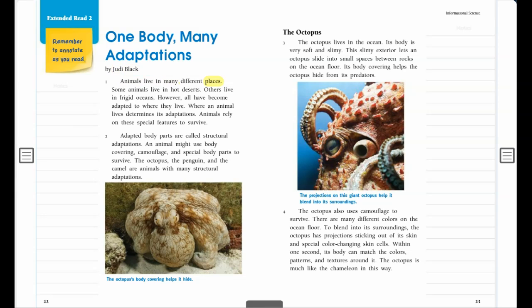Animals live in many different places. Some animals live in hot deserts. Others live in frigid oceans. However, all have become adapted to where they live. Where an animal lives determines its adaptations. Animals rely on these special features to survive. Adapted body parts are called structural adaptations. An animal might use body covering, camouflage, and special body parts to survive. The octopus, the penguin, and the camel are animals with many structural adaptations.